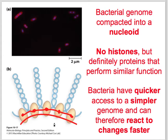Remember, these don't have as big of a genome as us. Remember that they also need to have access to their DNA immediately, should they need it. The minute you put bacteria on a surface that it doesn't like, it will start turning on this gene, turn on this gene, and turn on this gene.